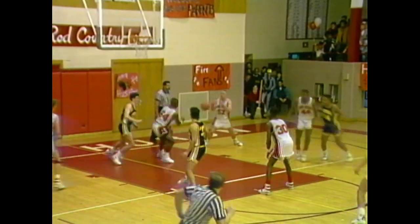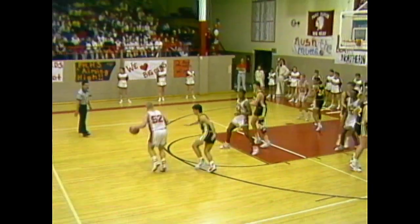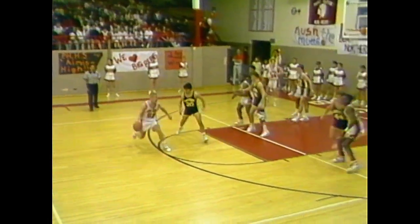No! Rebound, Edwards. In and out. Makes you wonder how that ball didn't go in that hole. It's more in the hole than it was out. Port Huron High showing patience again with the ball, trying to work that ball underneath. Well, they can be patient. They're up 4. They can work for a good shot.